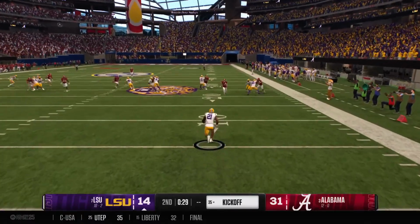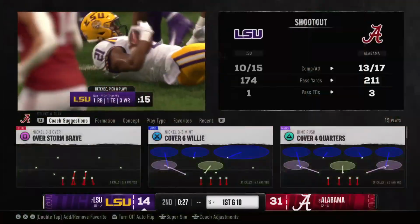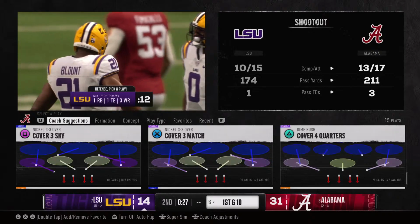So after the touchdown, here's the kickoff, and we'll see if the opposing offense has time to answer before halftime. Fields it just outside the goal line. And he's stopped at the 19. Good job by the coverage team.